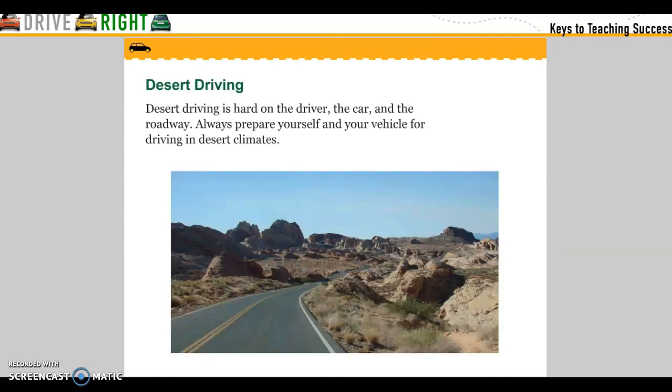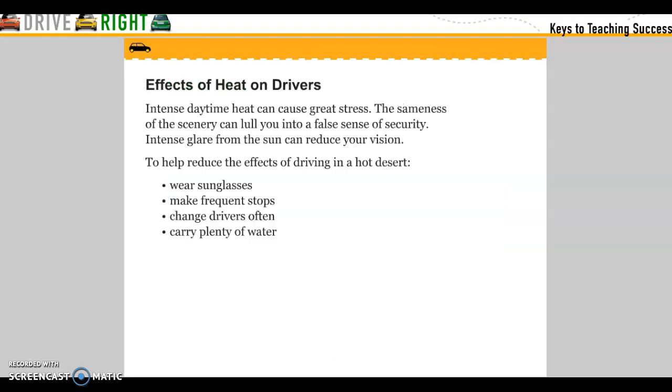Desert driving. Desert driving is hard on the driver, the car, and the roadway. Always prepare yourself and your vehicle for driving in desert climates. Effects of heat on drivers. Intense daytime heat can cause great stress. The sameness of the serenity can lull you into a false sense of security. Intense glare from the sun can reduce vision.